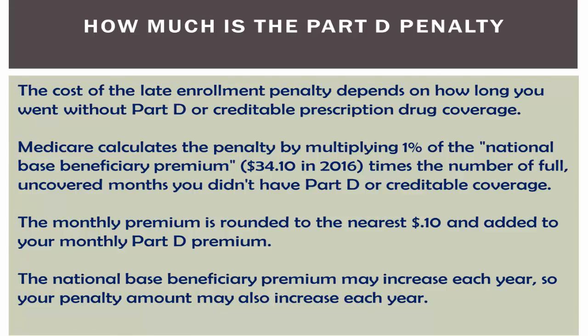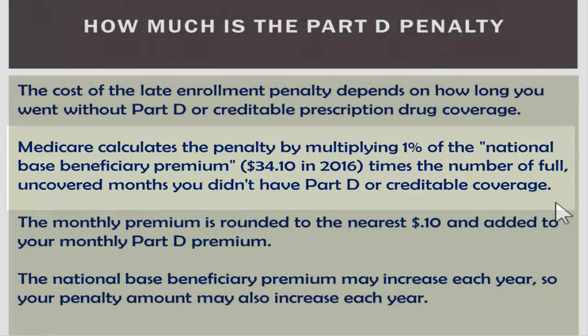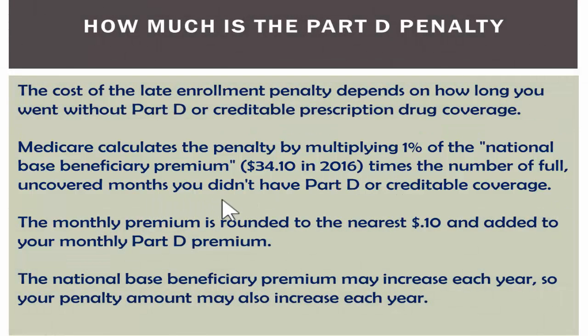The Part D penalty is a calculation that's done by the government. It is by multiplying 1% of the national base premium, which this year it's $34.10, times the number of uncovered months you didn't have Part D or creditable coverage. So they're going to add 1% of $34.10 times every month. So in this instance, if you didn't have your Part D for 10 months, they would add $3.41 to your premium. So instead of $20 per month, you'd be paying $23.41 per month.